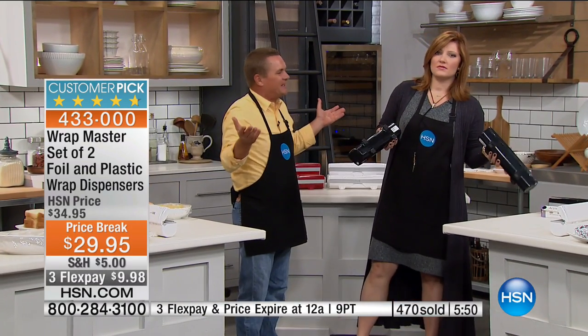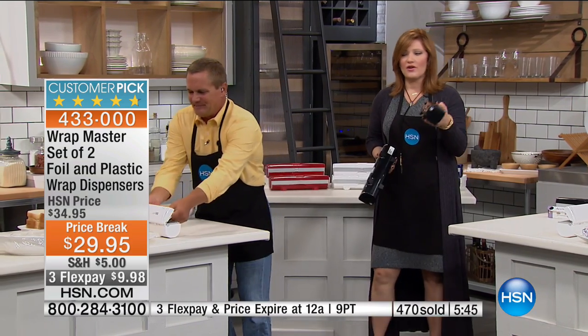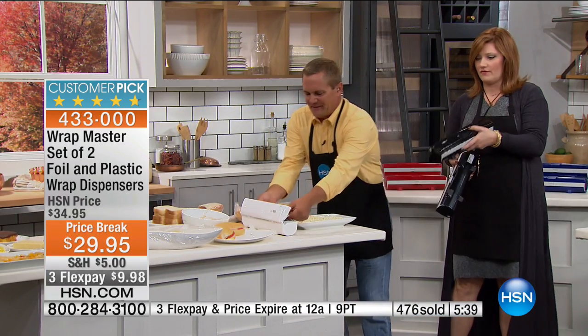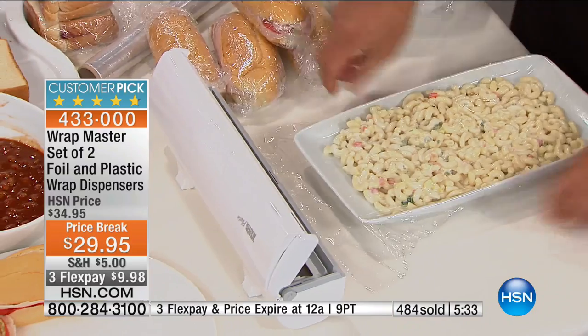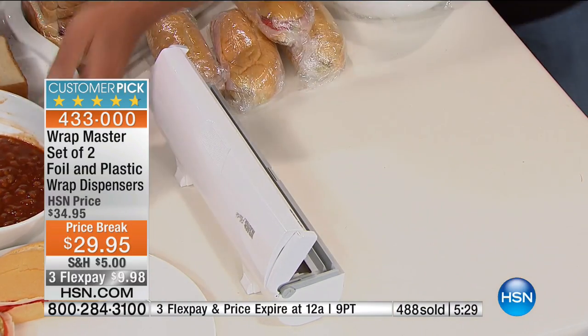You'll be like, why did I even deal with all those boxes before? Read the reviews. And you get two. At first, I thought we had to switch, honestly. I thought you only got one, and I thought, okay, you have to switch between the foil and the plastic wrap. No, they're each labeled. One says plastic, one says foil. Right. So everybody's going to know. They even have rubberized feet on the bottom so they don't slip and slide all over the place.